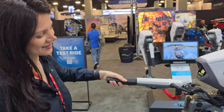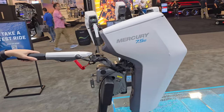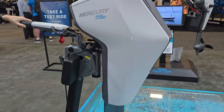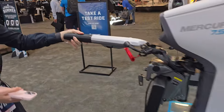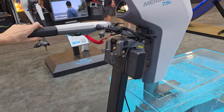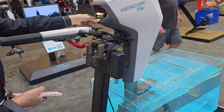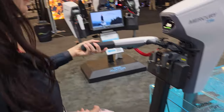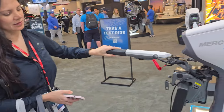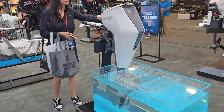Let's see the magic. All right, this is the Mercury electric outboard. You have a battery pack, which basically fits right inside this top compartment here. And then you just hold the tiller and you turn the power on according to your hand turn, almost like a motorcycle engine. So, very, very cool. Now, if you have a small inflatable or dinghy or something like that, and you want real ease in powering that thing, there you go, right there.